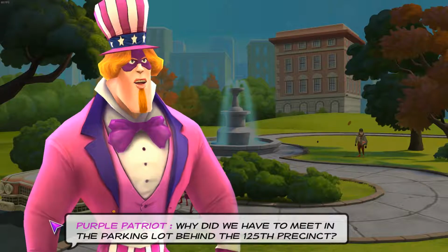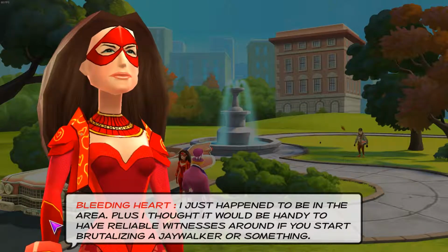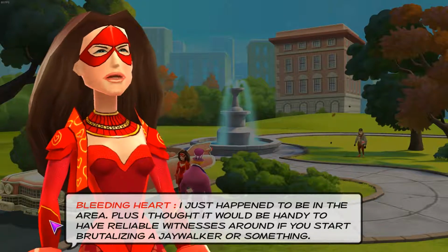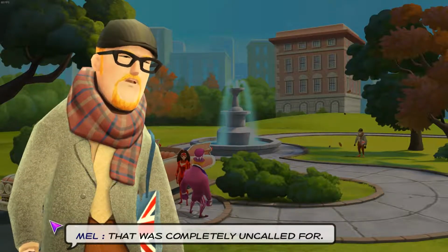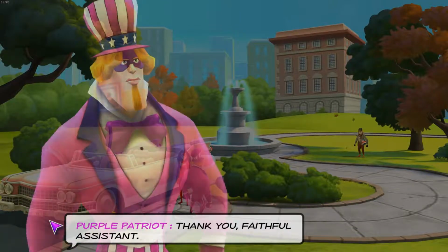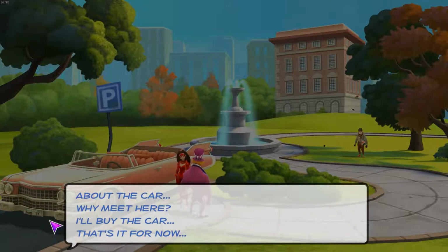Why did we have to meet in the parking lot behind the 125th precinct? I just happened to be in the area. Plus, I thought it would be handy to have reliable witnesses around if you start brutalizing a jaywalker or something. That was completely uncalled for. Thank you, faithful assistant. I'll have you know I'm a very reliable witness.